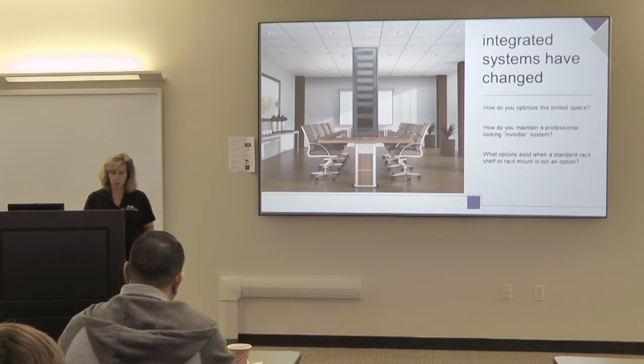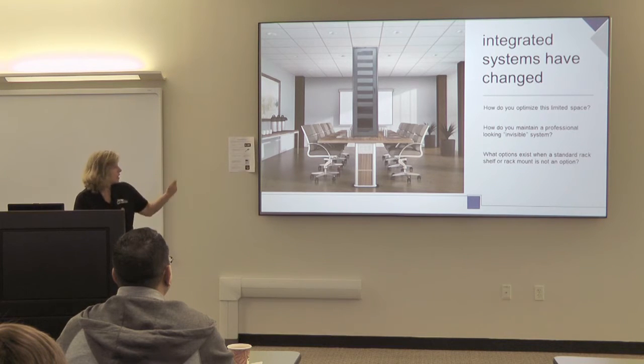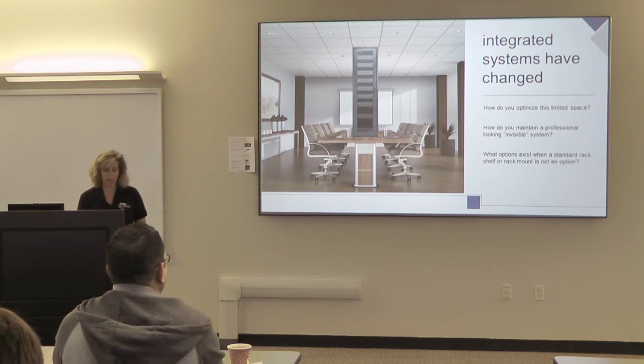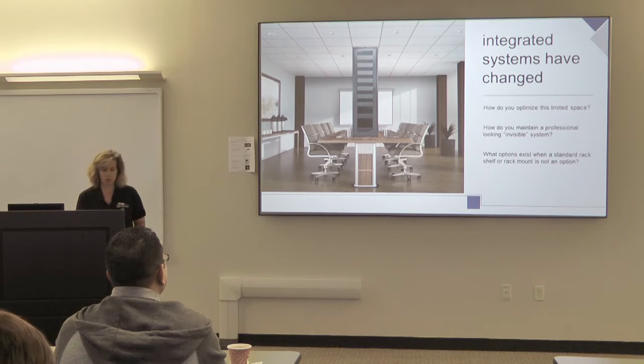So now, how do you make the most of this limited space? With all of the changes in both the type and the location of the equipment, how do you create a professional-looking system where the technology is invisible to the user? This picture definitely is an exaggeration, but it shows the challenges and the frustrations that everyone in this room and everyone that is calling remotely has encountered. What creative solutions are available when a floor-standing rack, a rack shelf, or a rack mount is not a viable option? So that's why we're here today. We'll walk through 9 different solutions, 9 different problem solvers, and hopefully some of these are new ideas that you can incorporate into your installations.